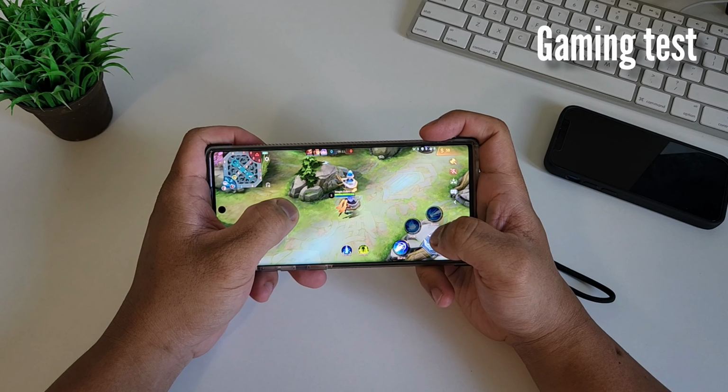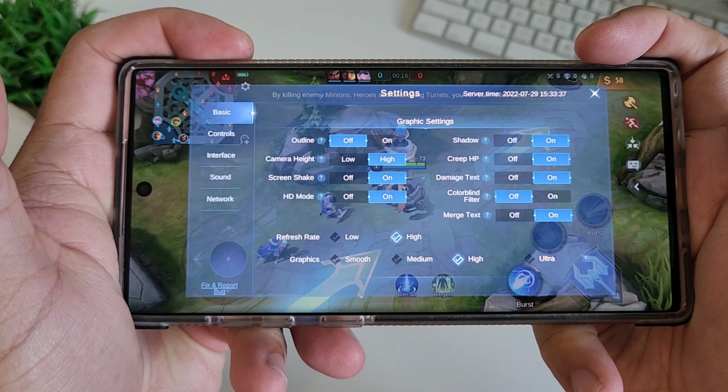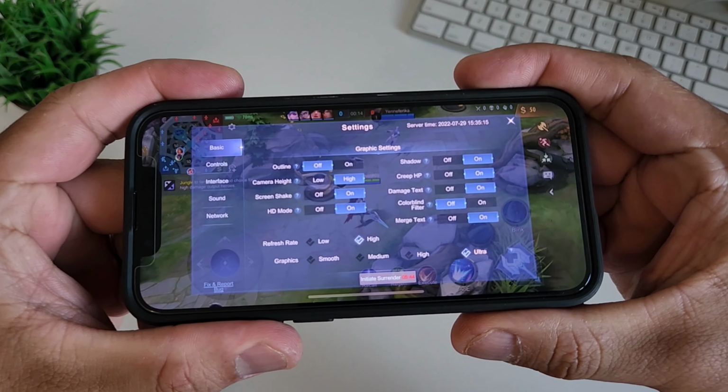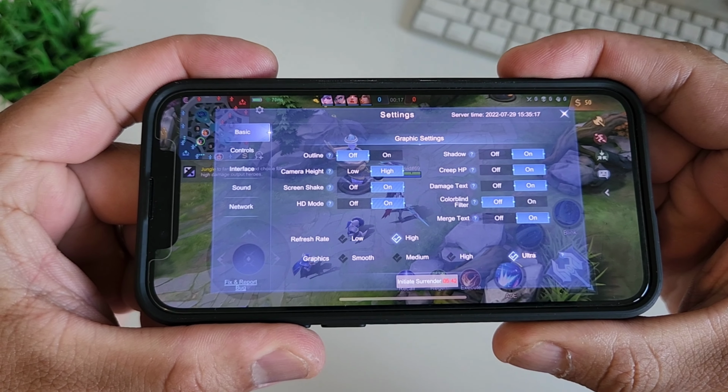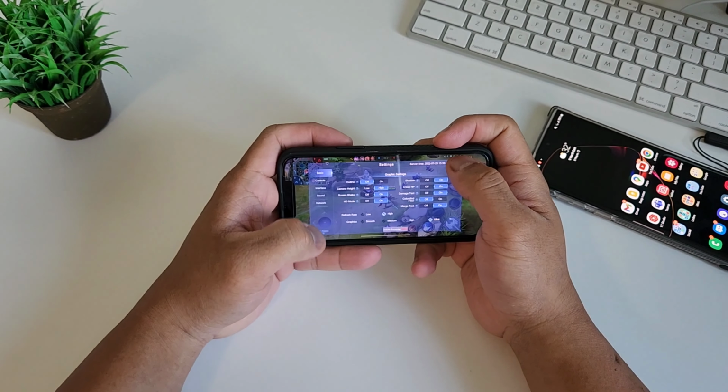Next is gaming test, and we fired up Mobile Legends on both phones. For Samsung Galaxy Note 10 Plus, it can only be played on high settings. While on iPhone 13 or 13 mini, this game can be played on ultra settings. So iPhone 13 mini is the winner here.